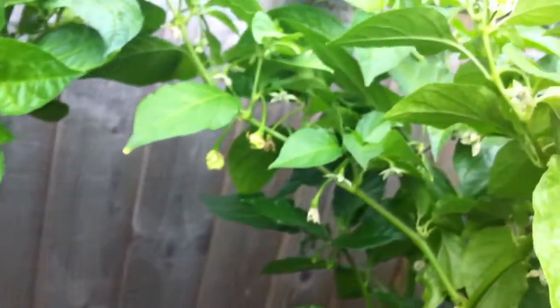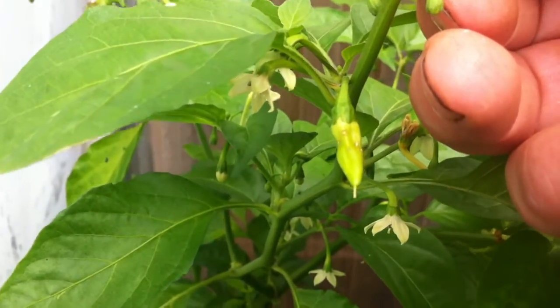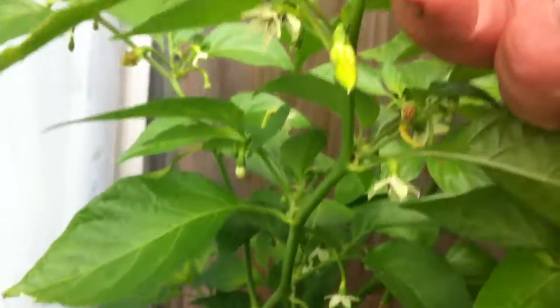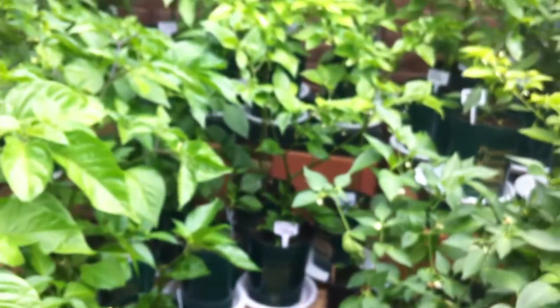Jay's Ghost Scorpion with some small chilies growing. Various flowers. Very distinctive plant, the Ghost Scorpion, quite easily identifiable. Past that, padron. This is a red Jay's Ghost Scorpion there, pod with more flowers. Butch T there. Right, that's greenhouse number 2.